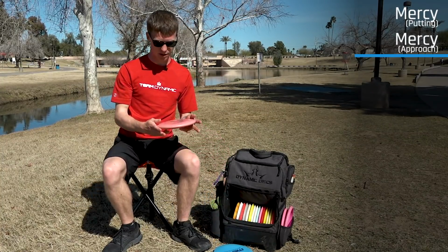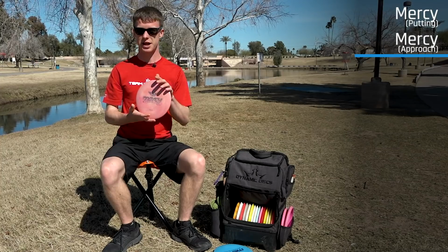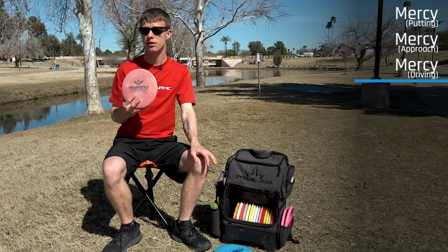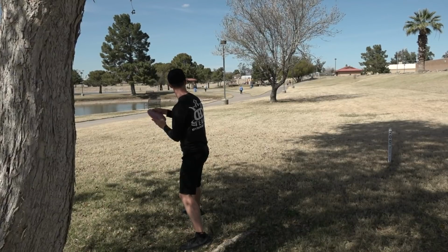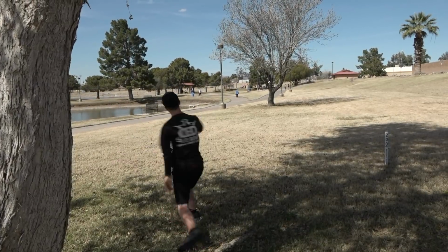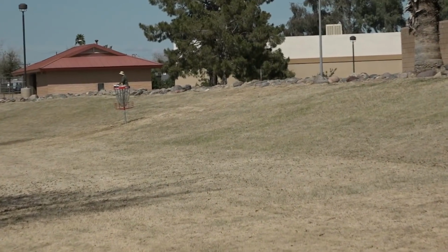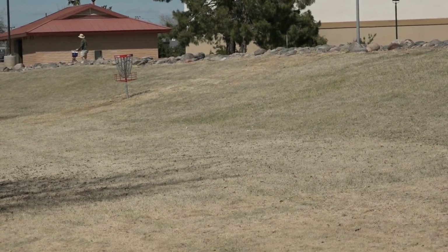And then I have a reprocessed Mercy that's a little more stable. It's still pretty straight. I can throw it pretty hard, like full power putter hard, and it just will go straight and finish pretty straight. So I can manipulate it. It'll hold an anhyzer, it'll hold a hyzer. It pretty much does whatever I want.